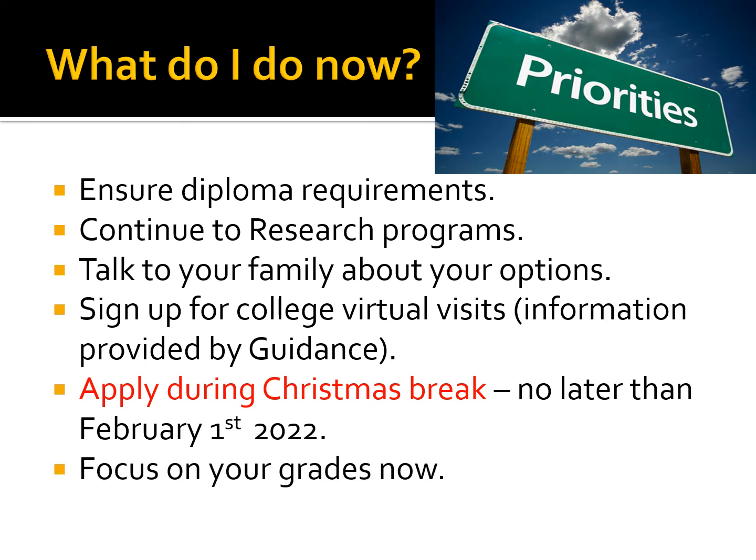Focus on your grades now in this quadmester, the next quadmester, and right up until the end. Colleges look at all of your marks from grades 9 to grade 12.